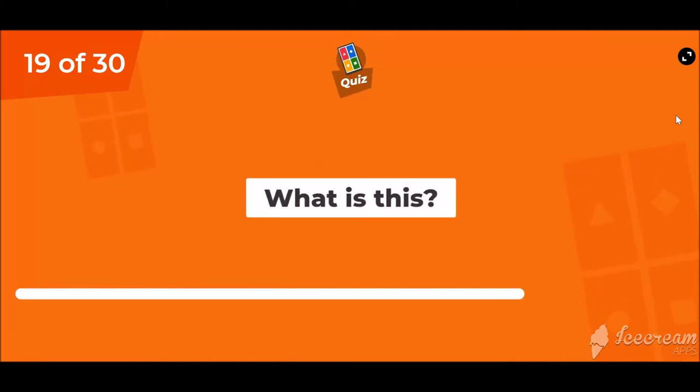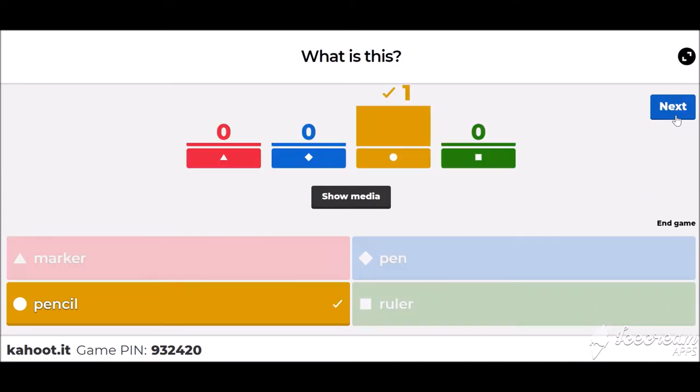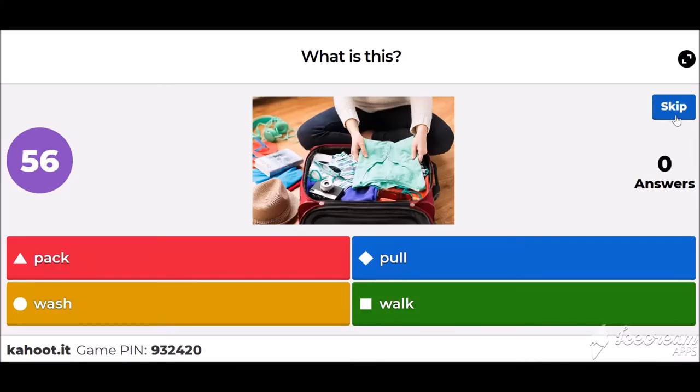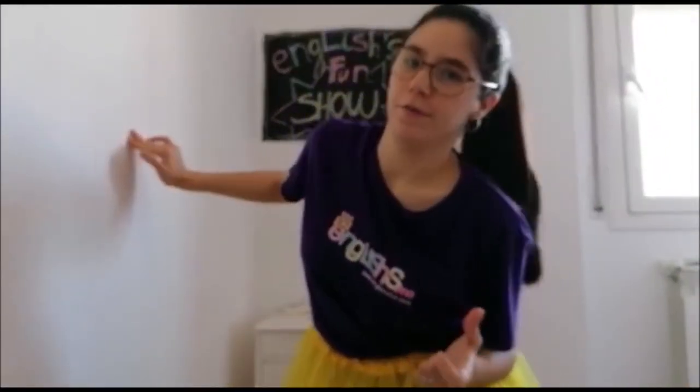What is this? A marker, pencil, pen, or a roller? And the last one, what is this? Pack, wash, walk, or pull? Pack your bag, you wash your bag, you pull your bag. You pack your bag or you pack your luggage. Very well, Manuel.